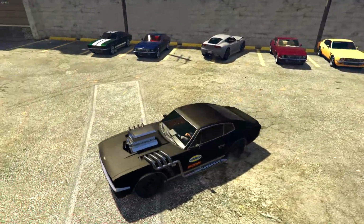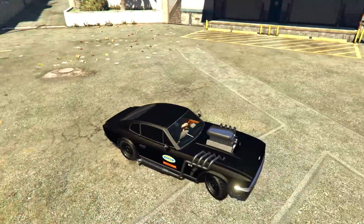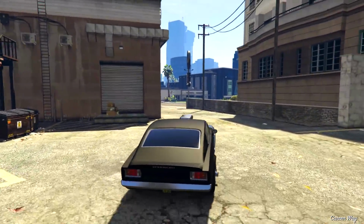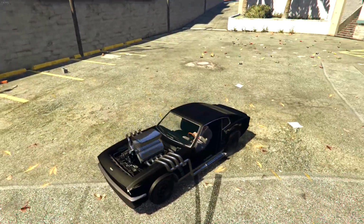But I just like the all black look to this one. Even I think we have black on the interior. But what I'm gonna go ahead and do is chop off the doors, and you'll see how cool this thing can actually look. Okay, so we got some scratches on it, but that's to be expected. But look how cool this looks.